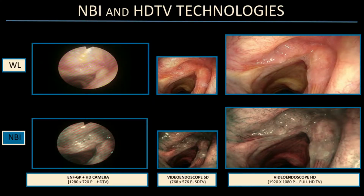This is an example of the same lesion visualized by the normal standard fiberscope coupled with the HD camera with white light and NBI. This is the same lesion visualized with the standard video endoscope, and this is the new generation of high definition video endoscope. You can see the huge difference in the visualization and magnification of the lesion. And of course, with NBI, we enhance the detail of the vascularization of this lesion.